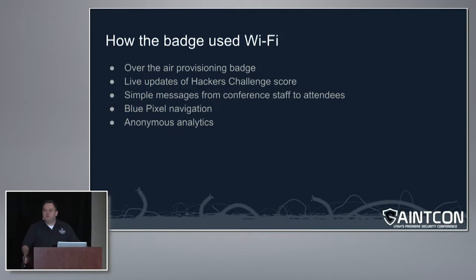So I'm going to come up with a new term here. It's not blue dot, it's blue pixel navigation. When you've got 320 by 240, you don't have a lot of room for a map, but we did some mapping, and you go into a little app on the badge and say, hey, where am I at? And draw a little icon on where you're at. It looked a lot like a Nintendo game.